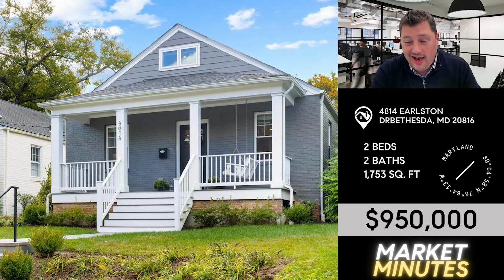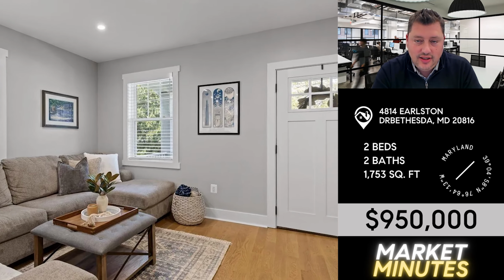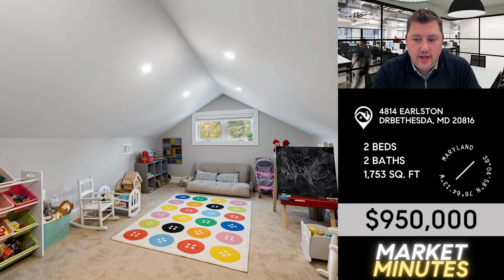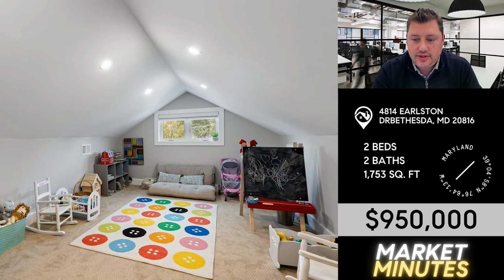This is a really cute Craftsman. This was totally redone in 2018. They call it a two-bedroom, two-bath, although there is another bedroom on the upper level. I think it probably doesn't have a closet and the ceiling might be a little low, which is why they're not calling it a third bedroom, but it's usable as such.